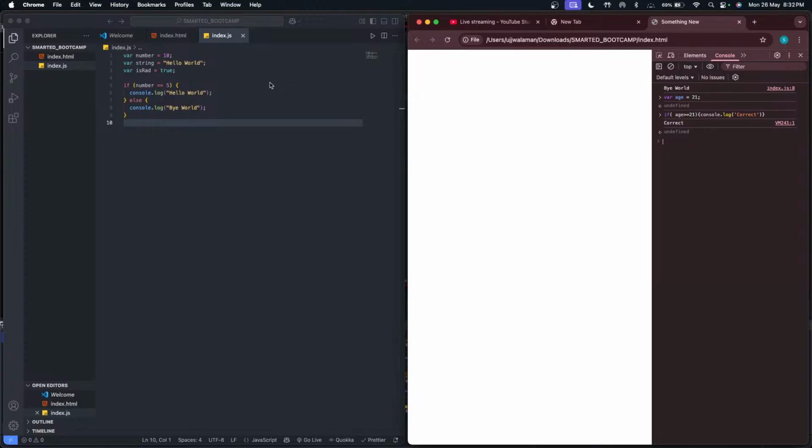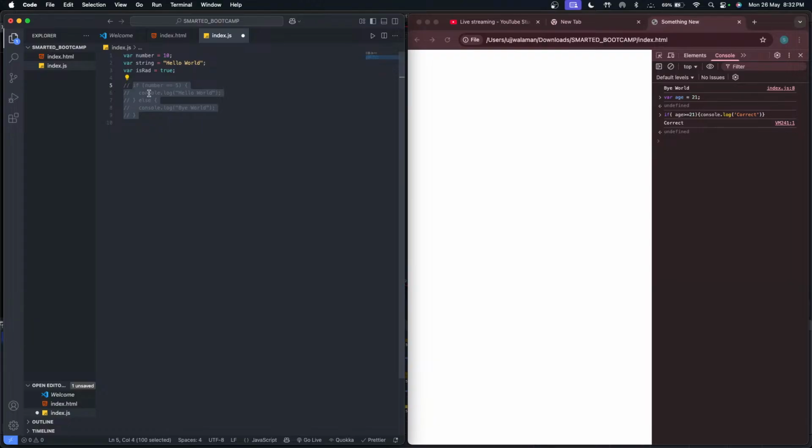So let's create our first for loop. For that, let's comment this out. You can use command or control and a forward slash to comment everything out at once. Okay, so we'll create a for loop first. We'll create a variable i which starts from 0, and then we hit a semicolon, and let's say i is less than 10, semicolon. Every time i is less than 10, increase i by 1 unit. All right. And then we write the output here. We can write console.log i.